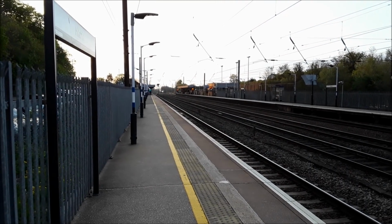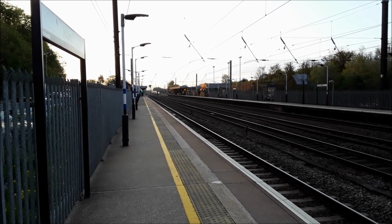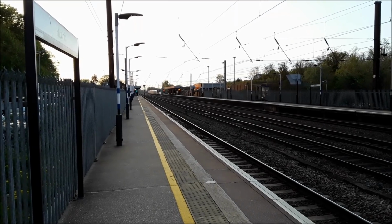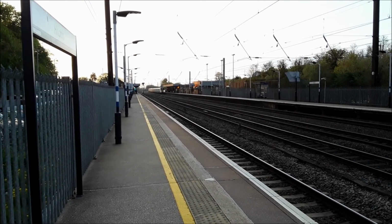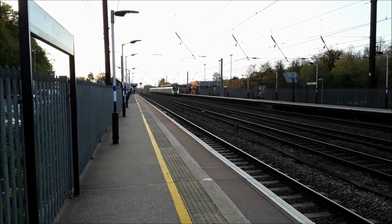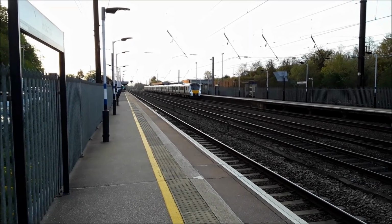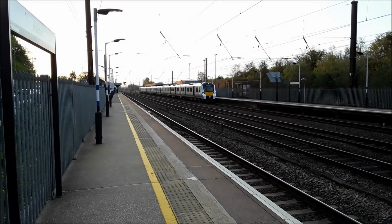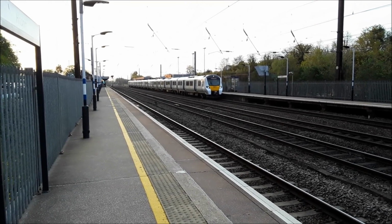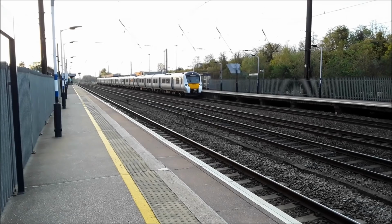Okay, and the next train making an appearance is a late-running 1933 Thameslink service to London King's Cross from Cambridge. Worked by one of the 8-car sets, this being 700-014. Okay, and after a very, very brief stop, the 1933 Thameslink service to London King's Cross is now departing.